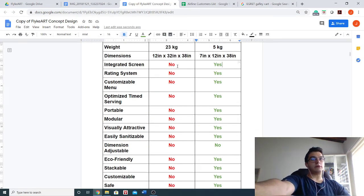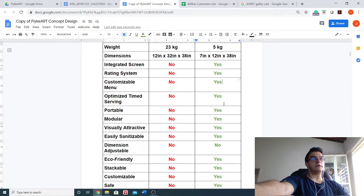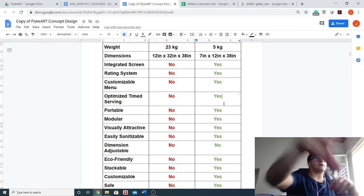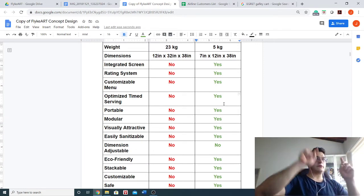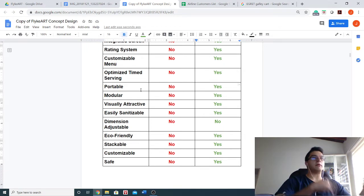Integrated touchscreen: this one doesn't have one, FlykeART would have one. Rating system for meals: in the software, that'll be yes. Passengers will be able to customize their menu on board. Yes. There will be an optimized serving time so that passengers could select at what time they would like to be served, and then flight attendants could deliver. Yes. Portable, so I said something that maybe could fold or could be easily transported. Yes. Modular. Yes. More attractive, so easily sanitizable or cleaned.